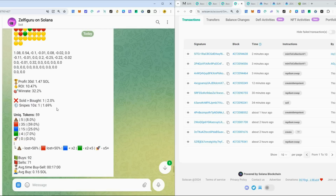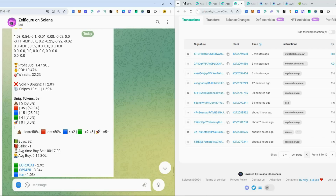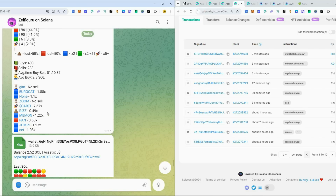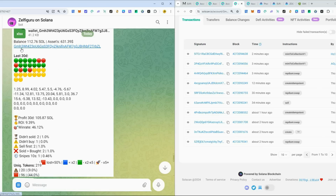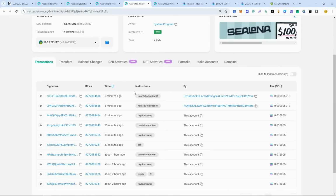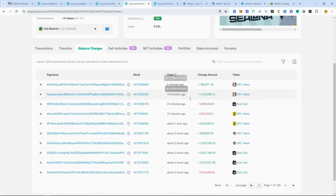All right, so we'll keep going down. This one, not too many there. We have a 2.9 and a 3x, but overall, their win rate's only 32% and not much in the big trade section. So really the only one that has potential is this one here, which is GMH3, the one with the 100 Solana. I think it's this one. It's this one here. So this one, let's go over here to look at their balance changes. Let's see how they're making trades.